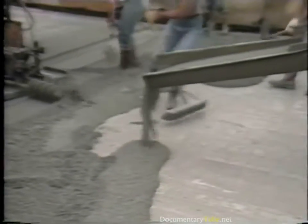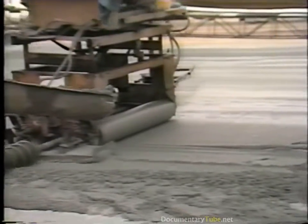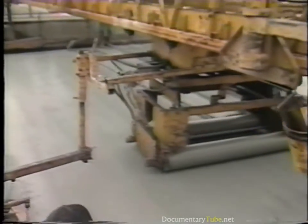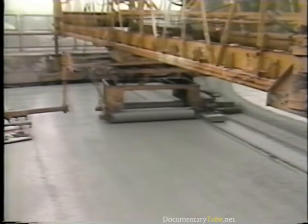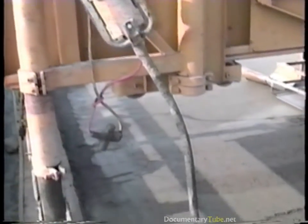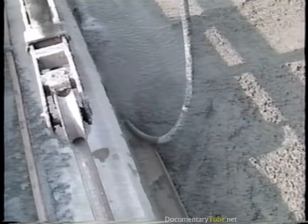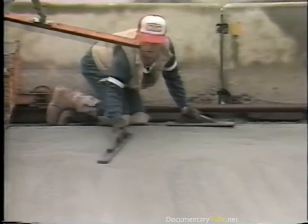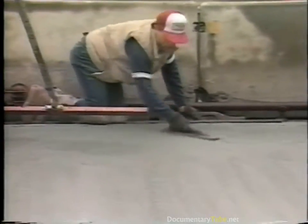LMC is then discharged from the mobile mixer and placed in front of the paver. A roll of concrete should be maintained in front of the screed. You should check the vibration frequency of the screed again, now that the screed is under load. In variable depth areas more than 3 inches deep, internal vibrators should be used in advance of the screed. The paver cannot finish the entire width of the deck, so areas near curbs and joints must be carefully hand-finished.